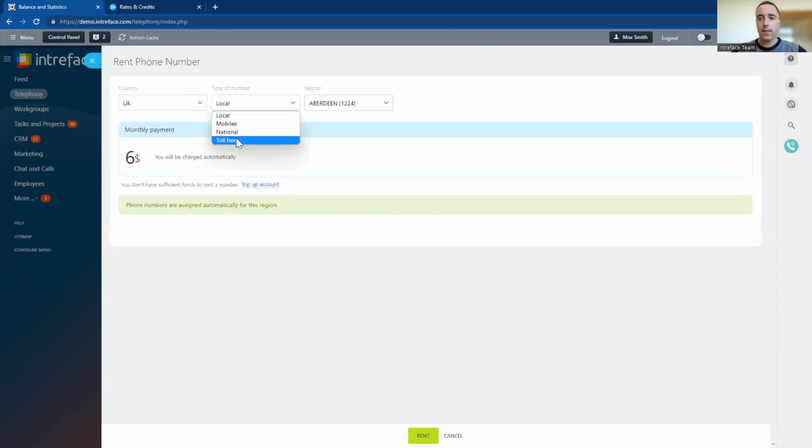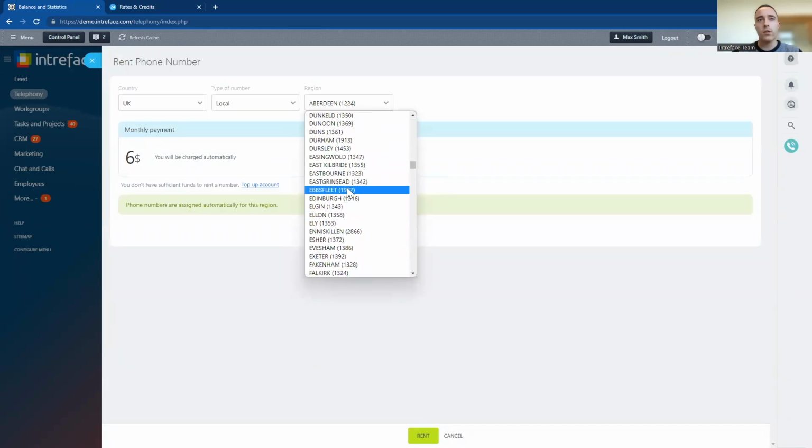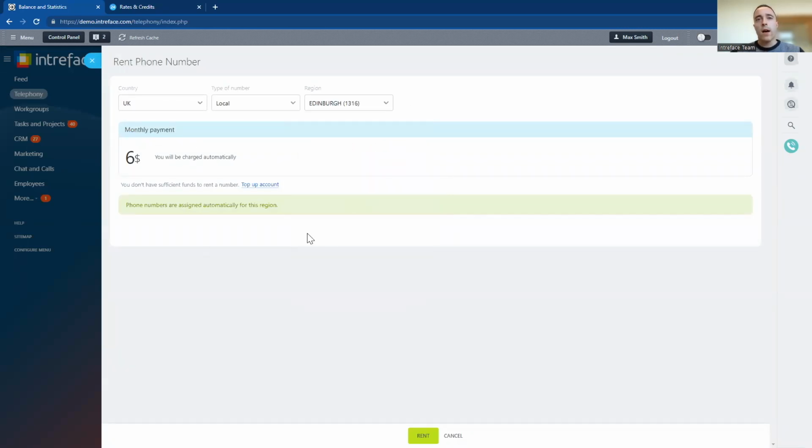I can then choose the type of number that I would like to have. So let's say if it's a mobile number, or if it's a national or local number, I could choose the local region that I want to rent this number for. And then I can select the rent button here. And then that is going to cost me approximately $6 per month to rent that Bitrix24 number.